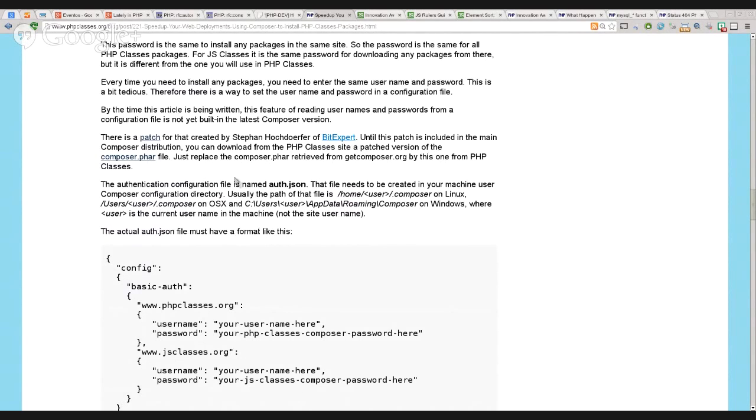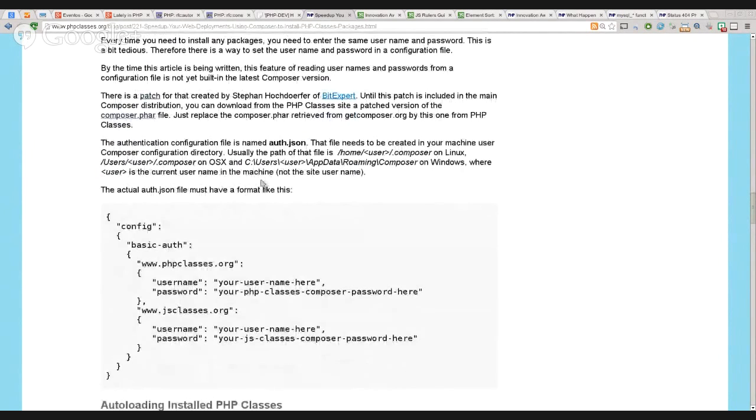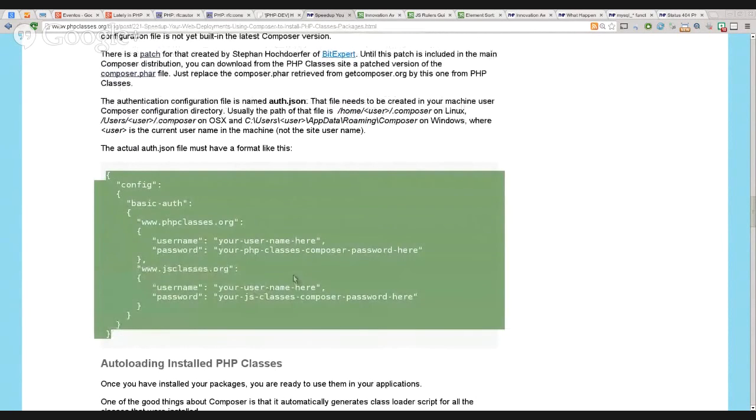So, given this, the only detail that is worth mentioning here, besides what I mentioned, is that if you tend to update or install frequently, it would be a bit tedious to enter your username and password at once. To avoid this overhead, there is a guy named Stefan Ockdoffer. I'm sure I'm not pronouncing his name correctly. I hope he can excuse me. He is from a company named BitExpert, and they developed a patch to make this authentication configuration more usable. So instead of entering the username and password manually, you can just define a configuration file to define the username and password for all the repositories that require authentication.